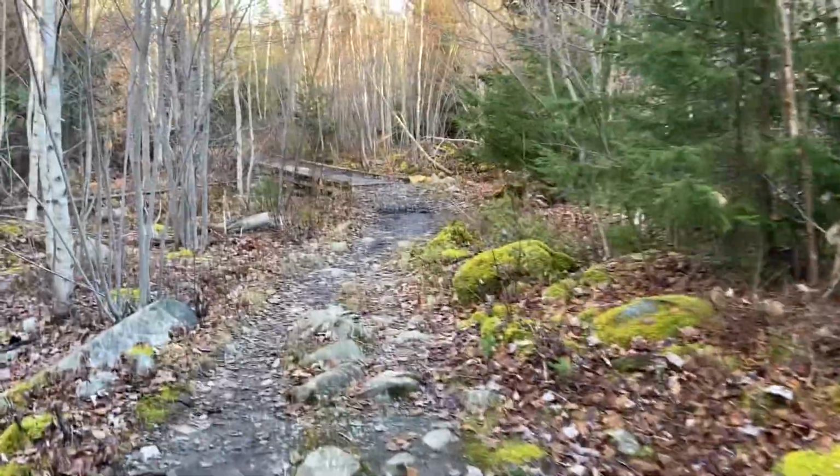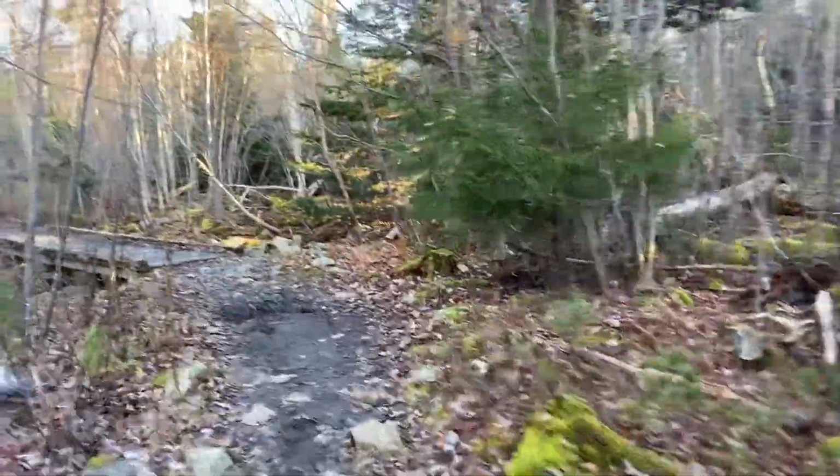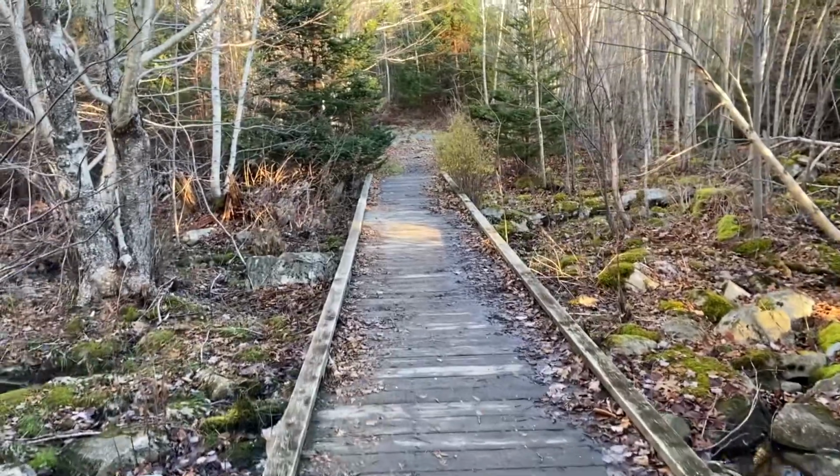I say once you get up to this part here, it's not too rocky, so it's not too bad. A little bit, but it kind of dissipates.